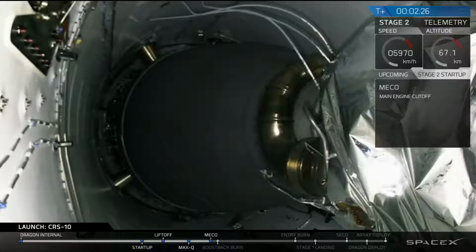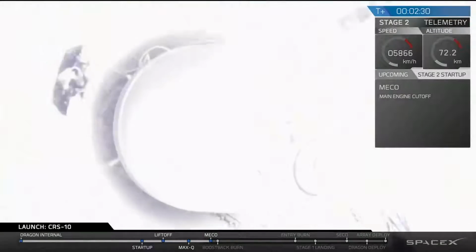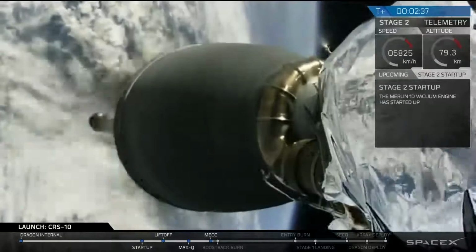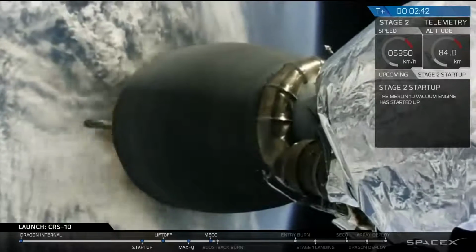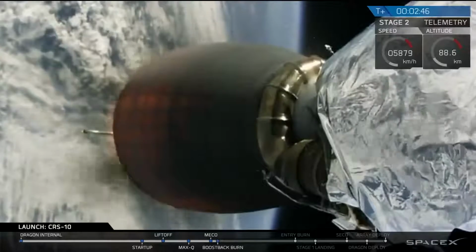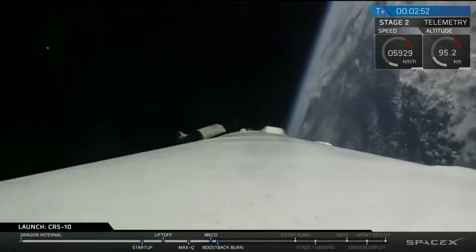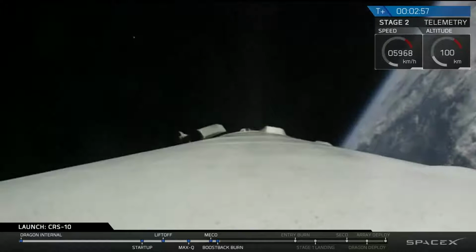Now what you are seeing is a view from the inside of the second stage. You have main engine cut off with stage separation. And we have a second stage engine start. You can see the first stage is on its way back for its first maneuver burn. It will have a 3-burn process, the entry burn coming up. Or the boost back burn, sorry.